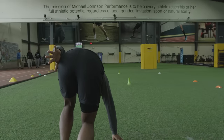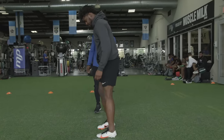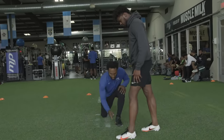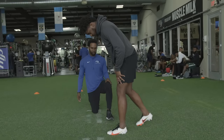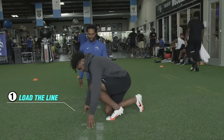Lever, sweep back, good. Both feet up. Power leg goes back first, so left leg is there. Drop in zone, right knee. Three zones, we can drop the right knee in: toe, ball of foot, or arch. Go ahead and drop it into the ball of the foot. We're gonna load both hands on top of the line.